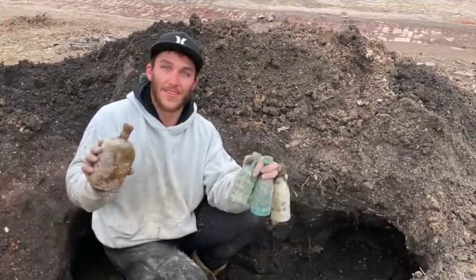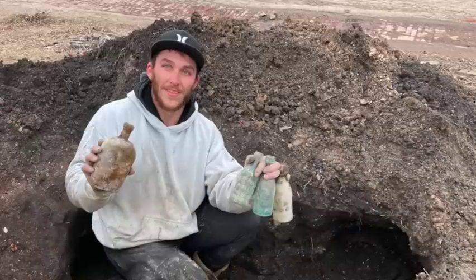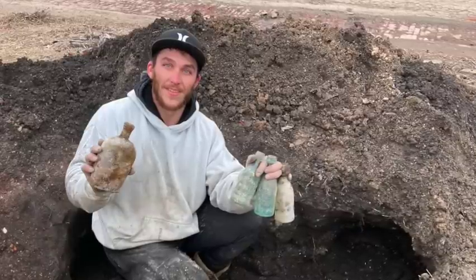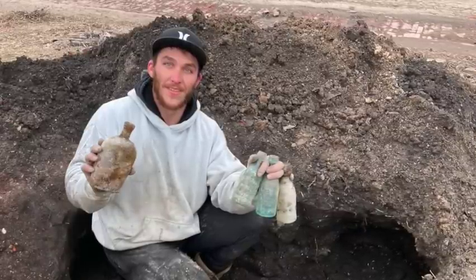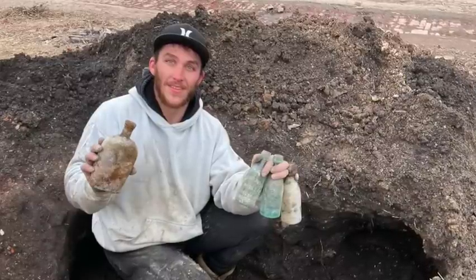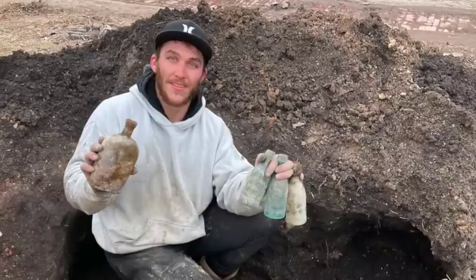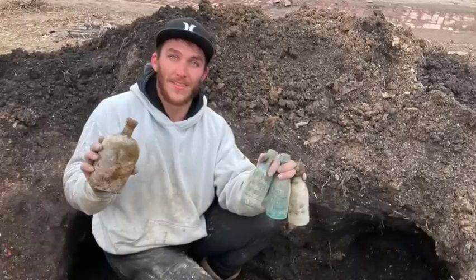That was actually it for that pit. It was only about 2.5 foot deep, 3 foot deep max. It did go back to mid-1860s. Unfortunately, we did not get any historical flasks or anything like that out. I am going to be looking forward to digging a historical this year. I know it's going to happen. We've been in some super old pits.